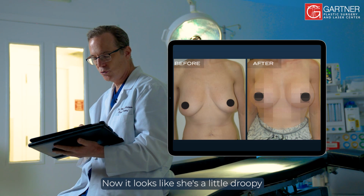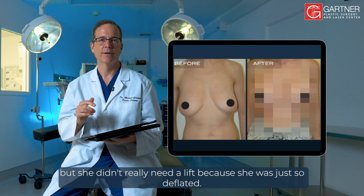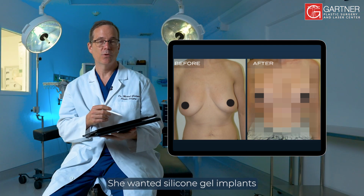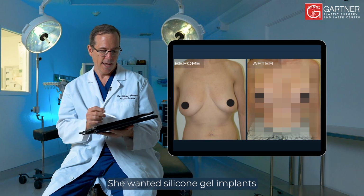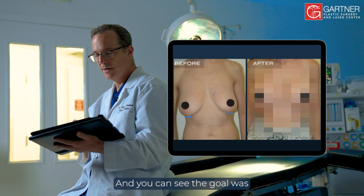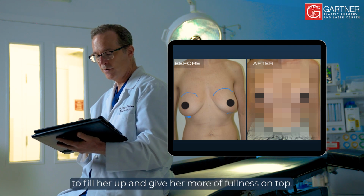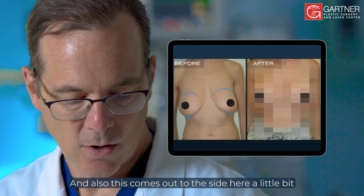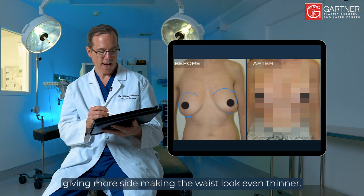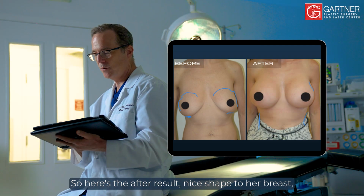Now it looks like she's a little droopy, but she didn't really need a lift because she was just so deflated. So we sized her through a try-on session. She wanted silicone gel implants, and they're put through a small incision underneath the breast down here, okay? And you can see the goal was to fill her up and give her more fullness on top. Also, this comes out to the side here a little bit, giving more side, making the waist look even thinner. So here's the after result.